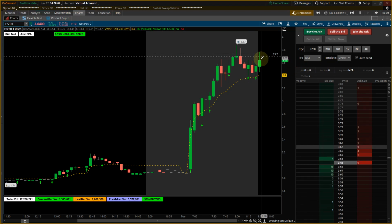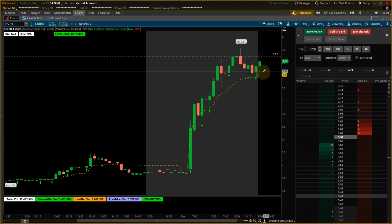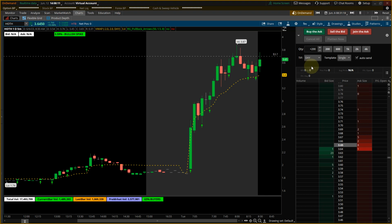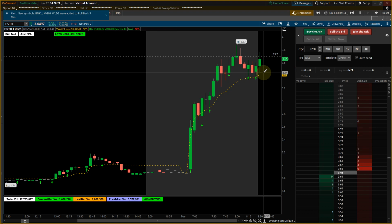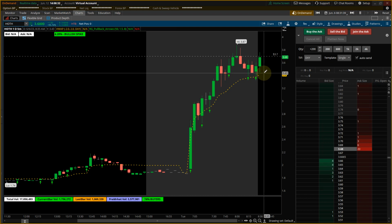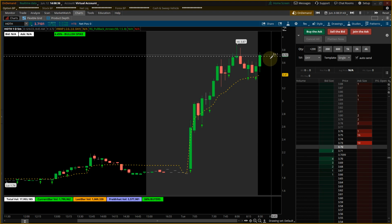So to me, this is not a pullback right here. I want to see some red. I want to see some sellers come in and change the color. If the stock is strong, it will pull through the sellers because they're not trying to short the stock down. They're just taking profits. So it shouldn't pull back too far, maybe a minimum of here or a maximum. But I'm not really concerned about here. What I'm concerned about is I want it to turn around and break through this line.